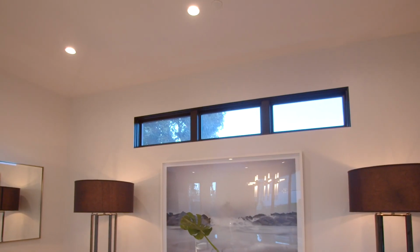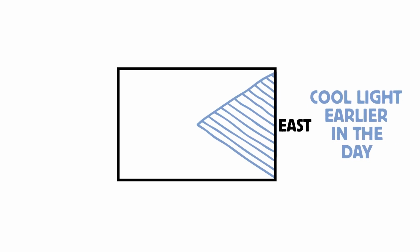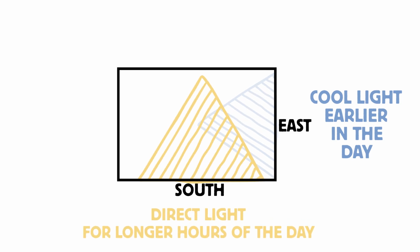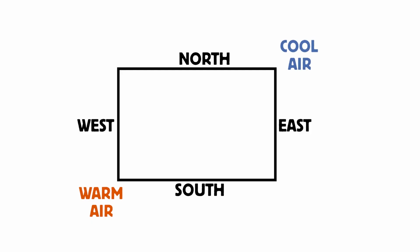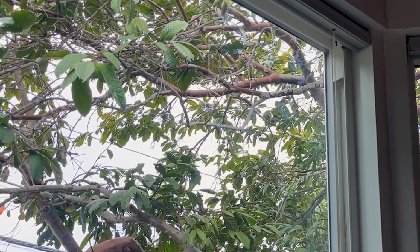Now, what impacts light in a space is how many windows there are, how big they are, and most importantly, which direction they face. So if this is your space, you can expect that east-facing windows will give you cool light early in the day, south-facing windows will give you direct light for longer hours of the day, west-facing windows will give you warm light in the evening, and north-facing windows will give you indirect light throughout the day. Just bear in mind that light has a temperature, so depending on the size of your windows and which direction they face, this will either cool or heat your home. This also depends on the quality of the windows. They need to be well insulated to isolate sound and temperature.